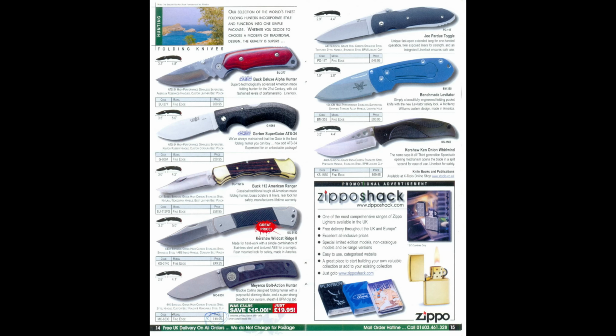Down the bottom, Mirko Bolt Action Hunter. Looks like I was interested in that one for 20 quid. Yeah, look at that. And I suppose that would have been a bolt action lock system on that, which would have been quite unusual in those days. You didn't see a lot of the sort of more... Nowadays you see a lot of different kind of locks. In those days you'd only find the odd knife every now and then would have a different lock.